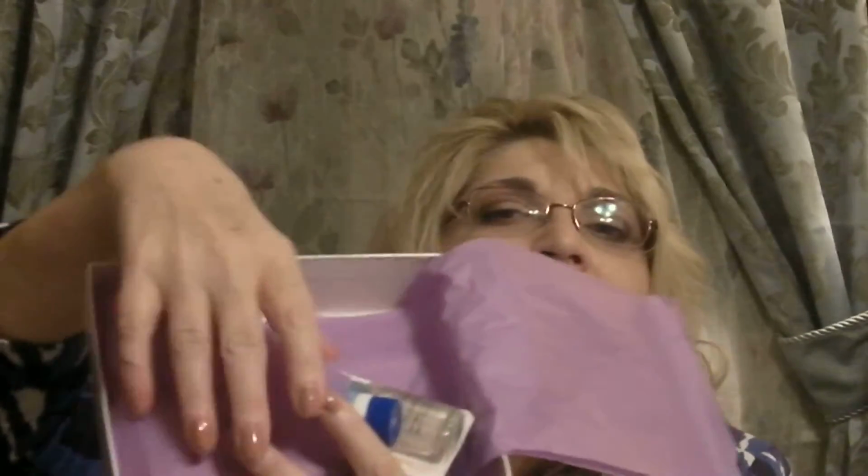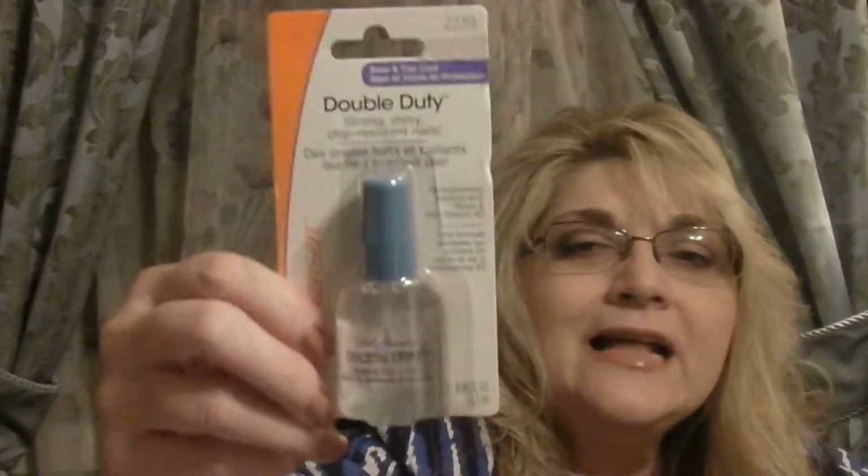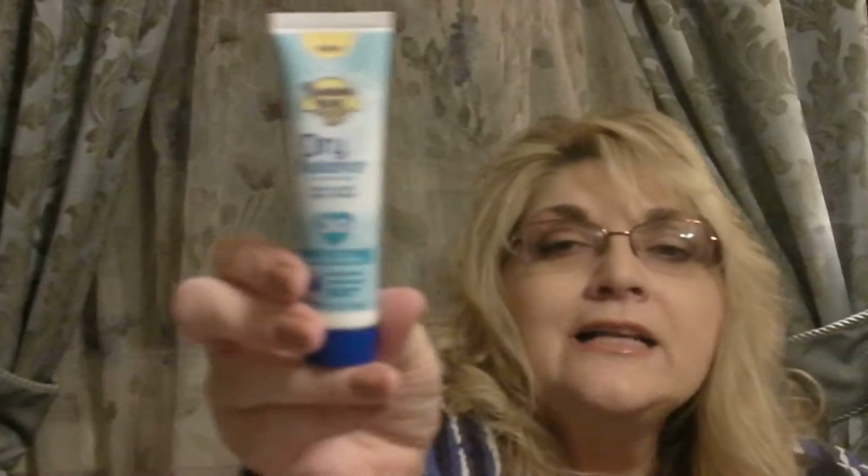It says there's a $3 off coupon on the back, and when you open it up, it's got pretty tissue, a box full of goodies, and let's see what I got. I got a Sally Hansen Double Duty Base and Top Coat for chip-free nails. I got a Banana Boat Dry Balance with a 30 SPF sunscreen. I got a Hask Argan Oil from Morocco for dry damaged hair treatment, which I will definitely use. I got a Rimmel Precision Tip White Felt Tip Eyeliner.